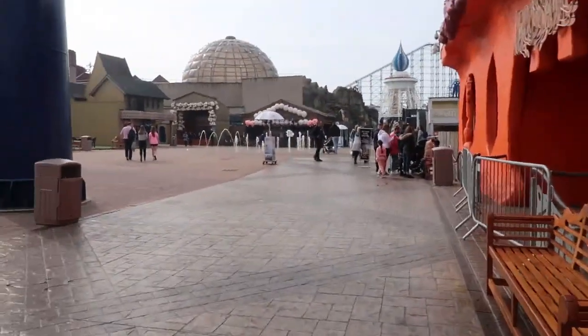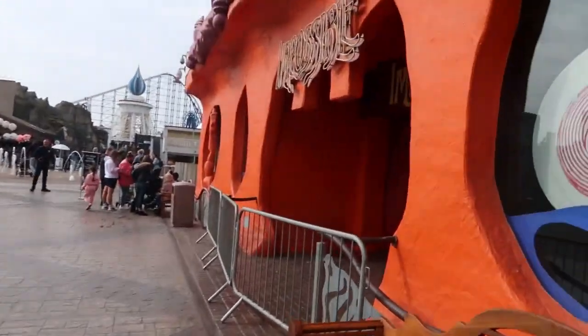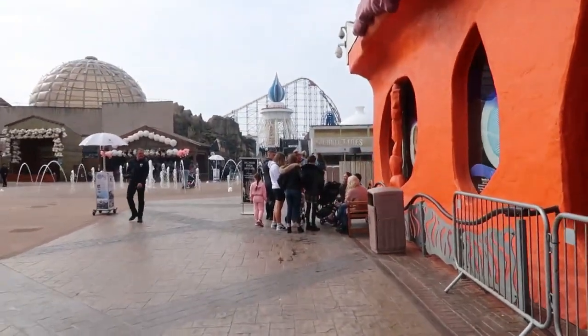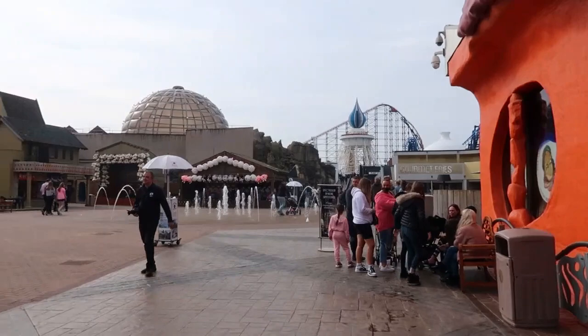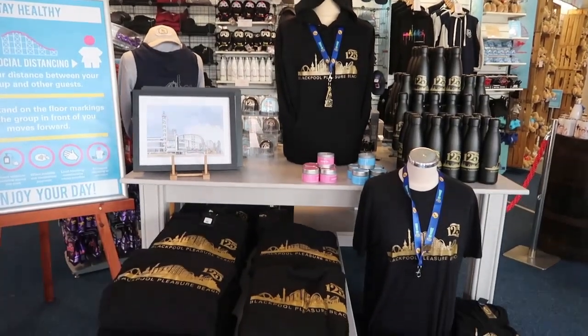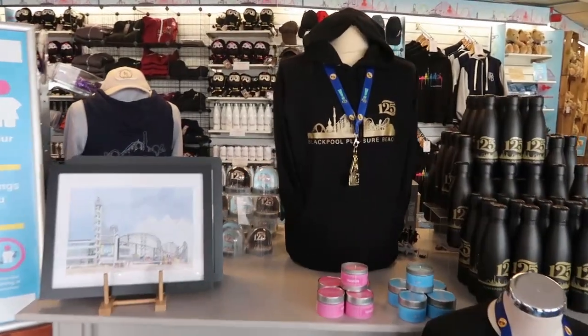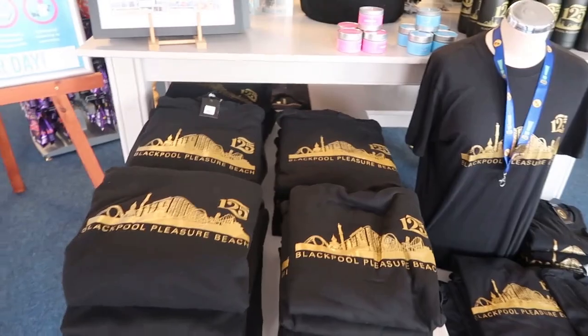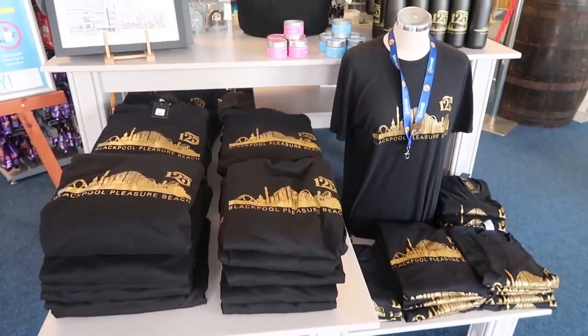Lad. So this is it, we're in, guys. There we go. Wow. Oh wow, it's all the merch found at 25 years. Right, so we've made it inside the park officially now.